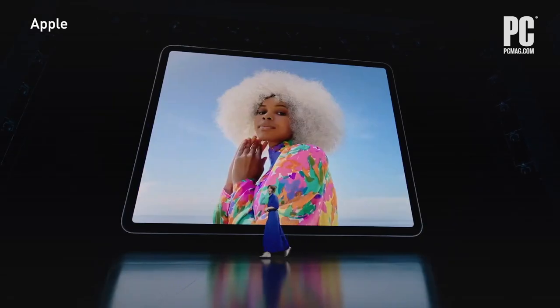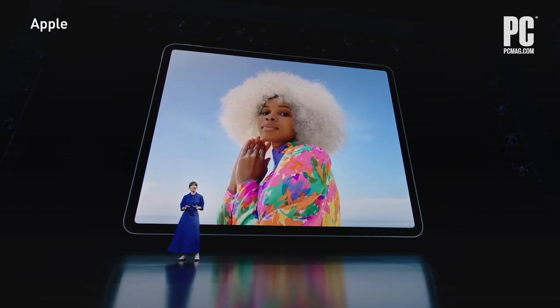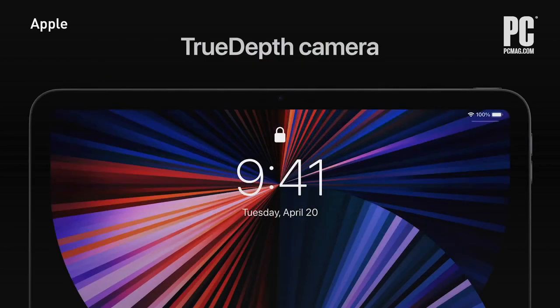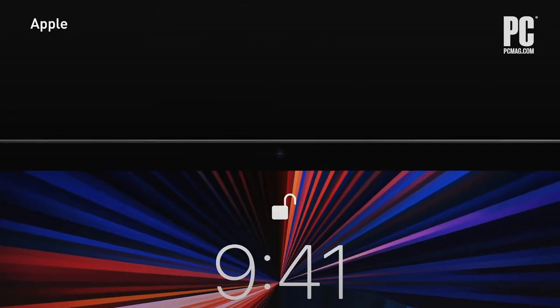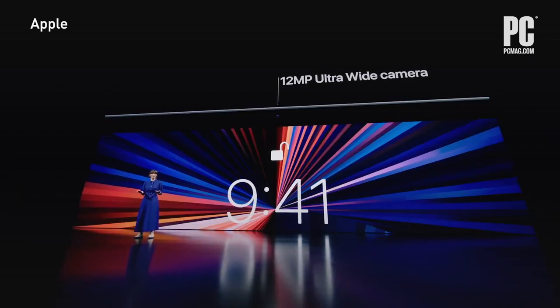We got Smart HDR3, where the ISP and the Neural Engine work together to adjust color, contrast, and noise in distinct parts of a photo. On the front, the True Depth camera instantly and securely unlocks iPad with Face ID and takes portrait selfies, which look amazing on that large display. It features a new 12-megapixel sensor with 122-degree field of view, which enables something really cool.